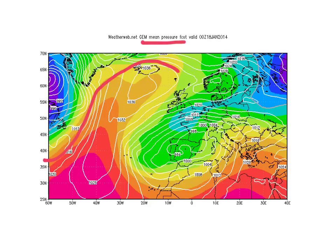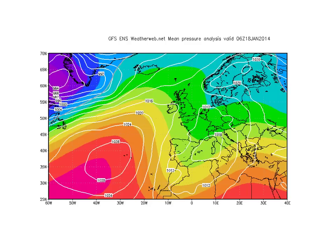Here's the ridge though out in the west. Look, here's the sympathetic trough down here. There's the low. Here's the high sat out here. Another high sat out here. A cold easterly flow. And I've got to say, out of all of them, this one actually looks the most plausible. Maybe a little bit quick, but certainly I think looks the most plausible.